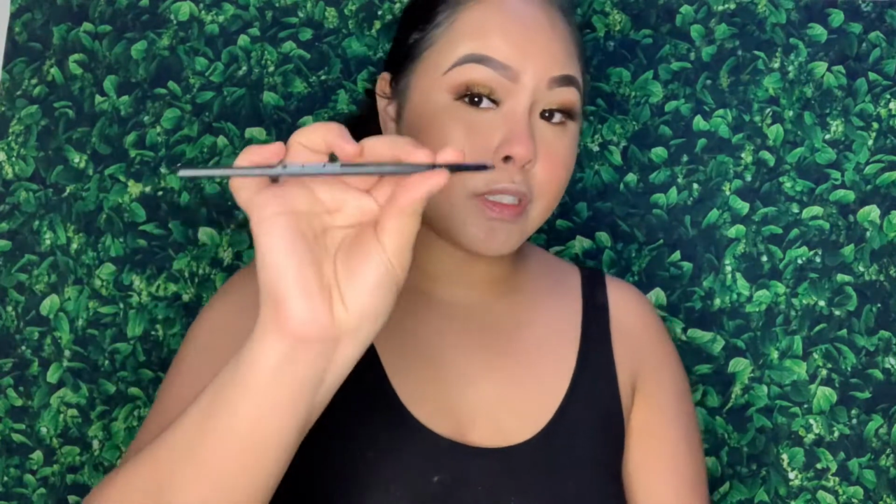Okay. And then now for the inner corners. I love inner corner highlight. Inner corner highlight is one of my favorite things to do because I think it just really adds to the makeup look. So I'm going to be going in with this little small smudge brush. I'm just going to be taking this color right here, the same color we did for the highlight, and I'm going to be putting that in the inner corner of my eye.